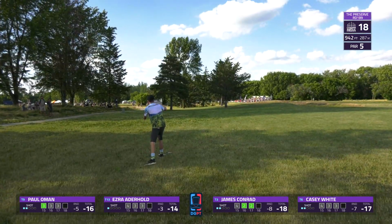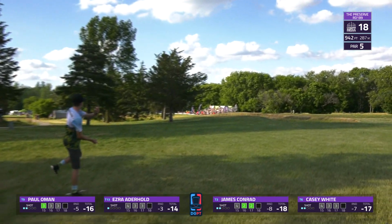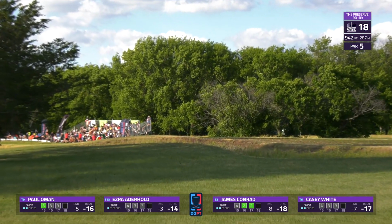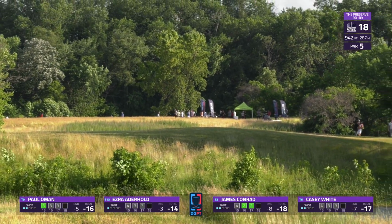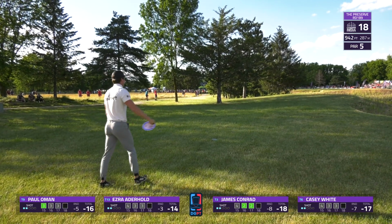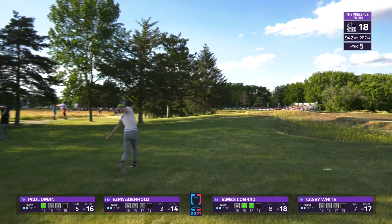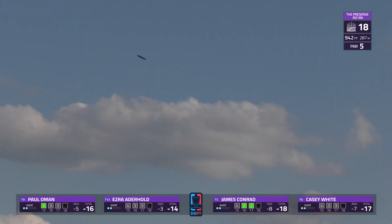And ends up in that bunker, so not the ideal footing, but still inside that 330 range into the pin. Should be able to get up and down. And Casey also put himself in a good position there to get up and down for his birdie. Here's Ezra, though, has a bigger bird in mind. Yeah, these guys are far enough. They are absolutely attacking for the eagle.